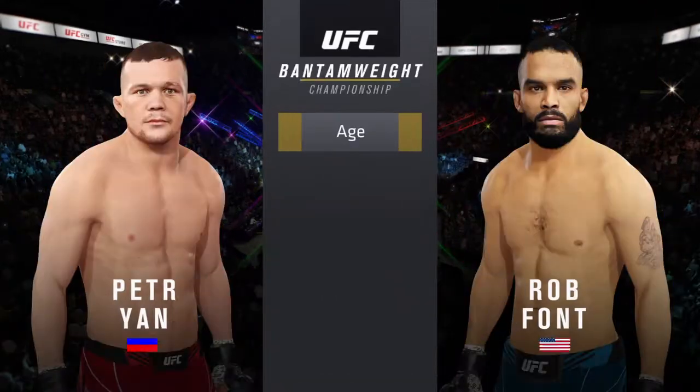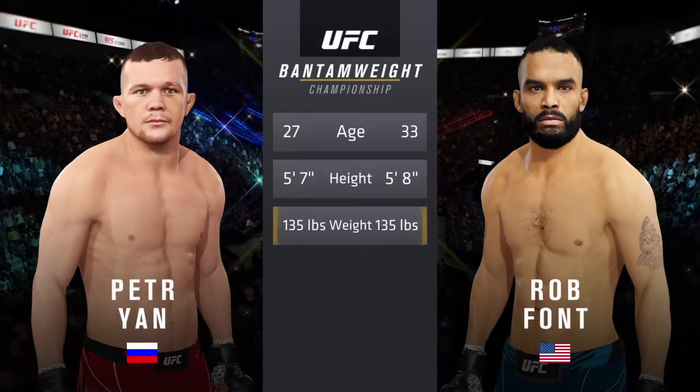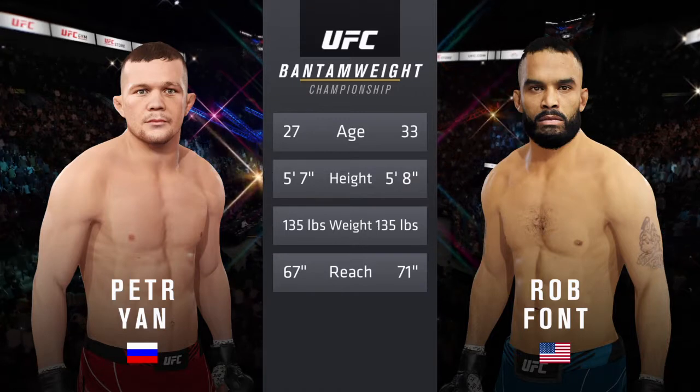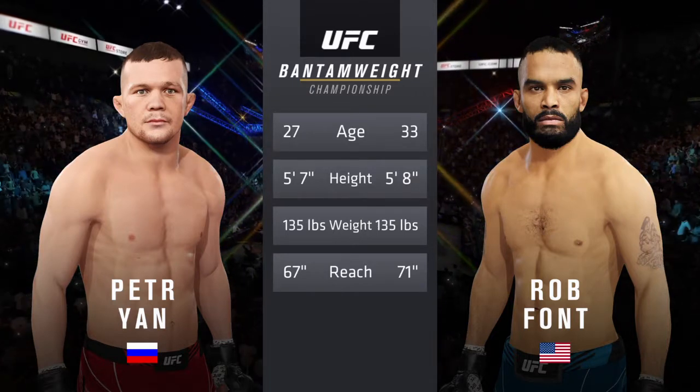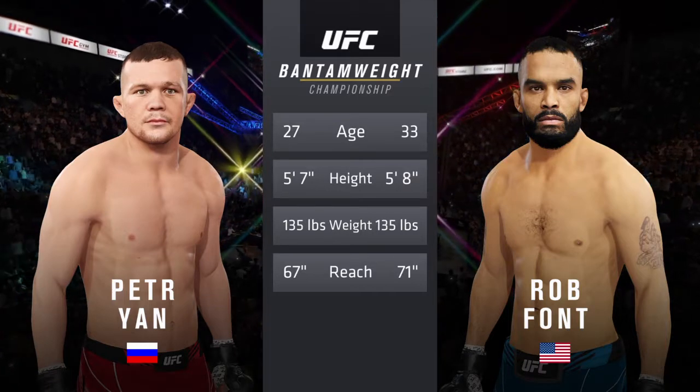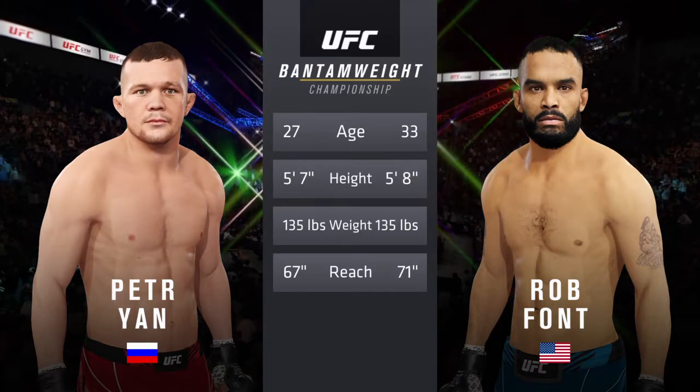For this, our main event of the evening. So a more than 5-year gap between these two fighters when it comes to the age, with similar height and some differences in reach. Now for the official introductions, here's Bruce Buffer.